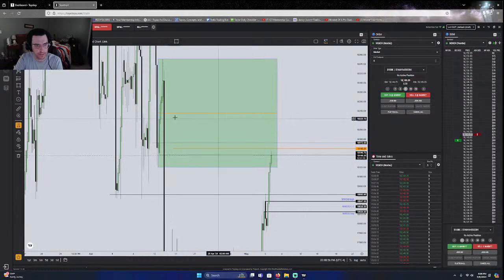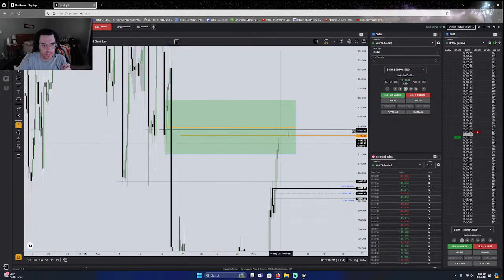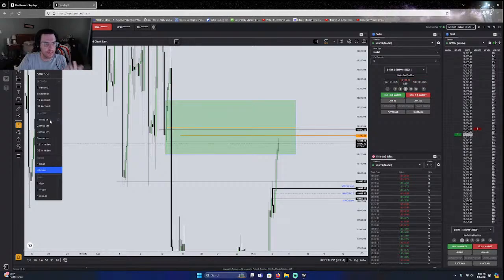This area. That's that order block. I'm counting that as an order block, whether that's right or wrong or indifferent. So I cut that in half and I'm going to quarter that out. So we have two areas that I'm focused on.